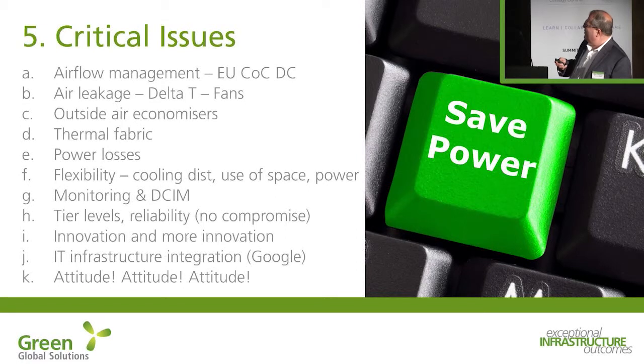Last item on the agenda on that one: attitude. Now, there are some people out there that will say, we know it all. We have all the answers for the data centre. Don't you worry, we'll sort it out. Well, actually, nobody has all the answers, because it's a continual evolution. Our industry is evolving continuously, and so therefore it's a continuous learning exercise.